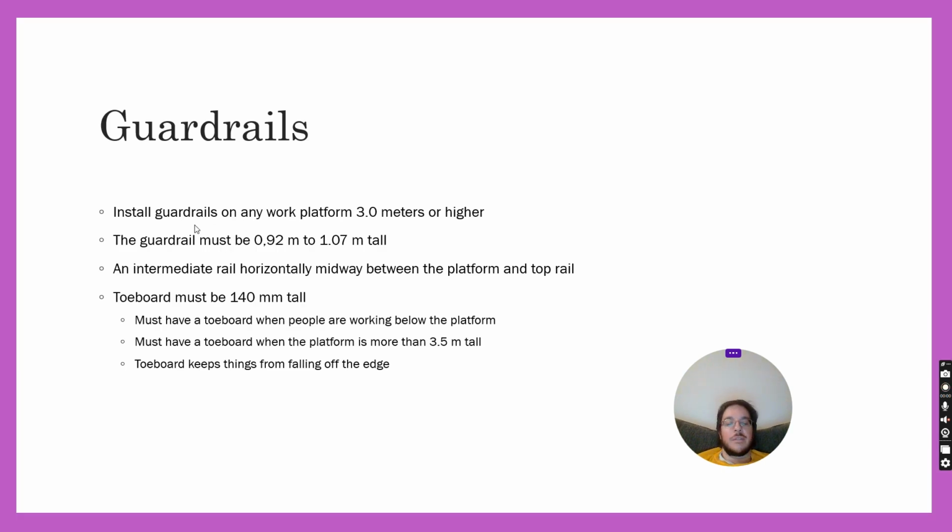Now, we also have guardrails. So anywhere that we are working that's 3 meters or higher must have a guardrail of at least 1 meter. And there must be an intermediate rail that's horizontal between the platform and the top rail.